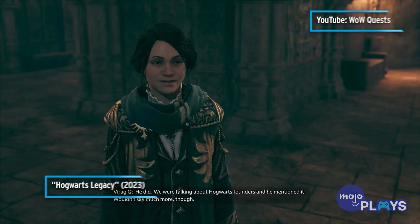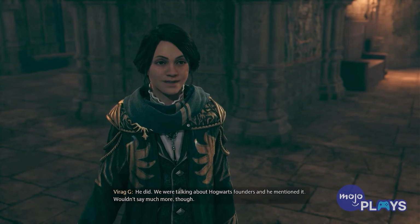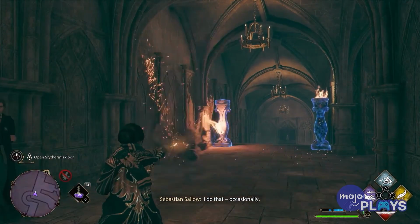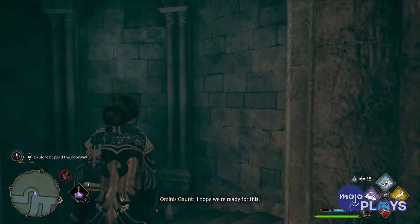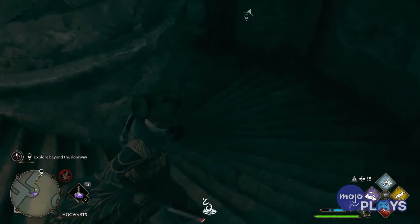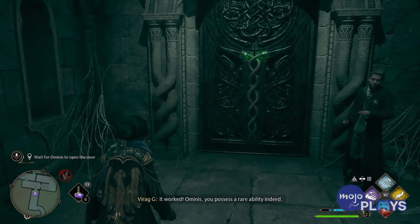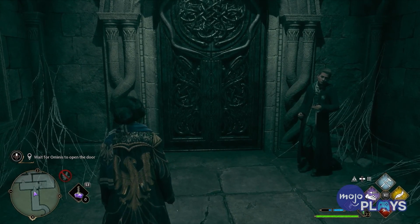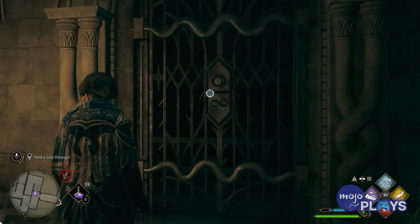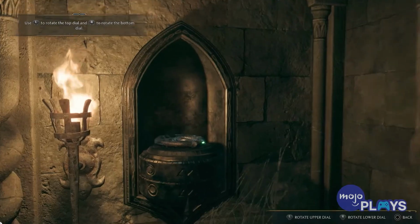This deliciously creepy quest would feel right at home in the Chamber of Secrets, especially for Slytherin fans. Part of the Sebastian Sallow relationship questline, In the Shadow of the Study sees you, Sebastian, and Ominous Gaunt venture into the decaying bowels of Hogwarts Castle in hopes of discovering Salazar Slytherin's scriptorium, as we continue to figure out just how far Sebastian is willing to go to save his sister, Anne.